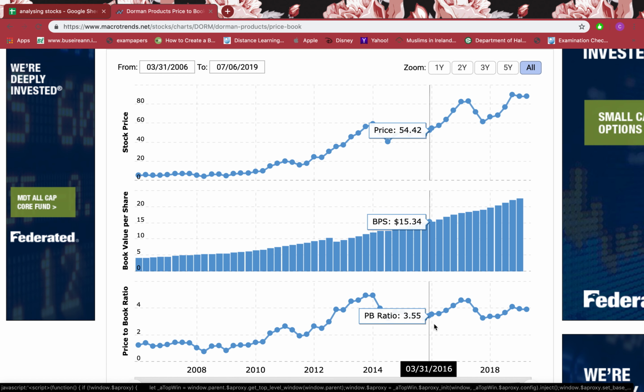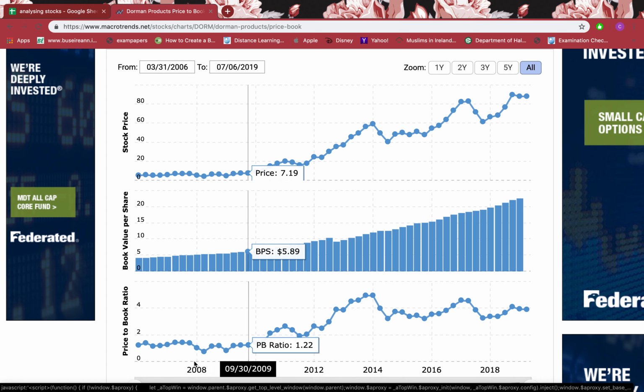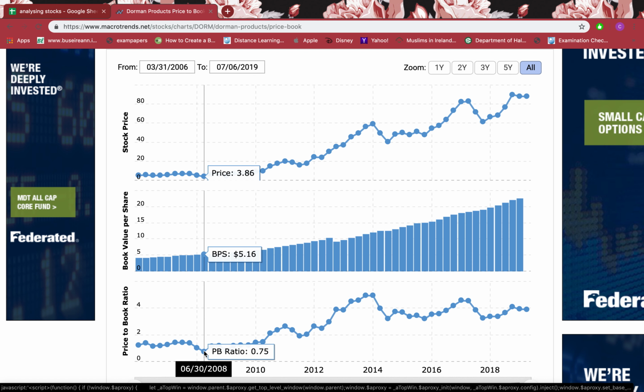So let's see what's the ratio right now. Right now it's 3.91, which means that if somebody buys a stock right now, they will be paying 3.91 times more money. So it's 3.91 times, nearly 4 times more expensive. But if they bought the stock in 2008 June, they got it at a discount because it's less than 1, it's 0.75, which means that they got the stock cheaper at a discount.